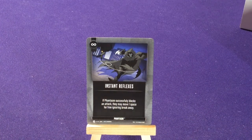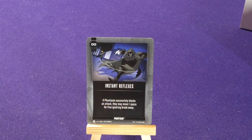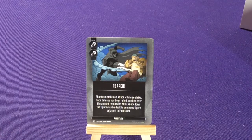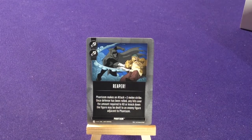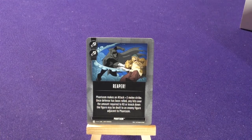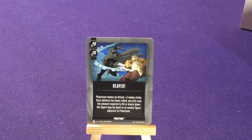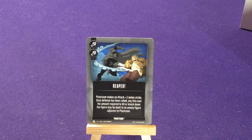Instant reflexes. If Phantasm successfully blocks an attack, they may move 1 space away, ignoring breakaway. It's kind of the same way with the villains, who all have something that's like, do this, heal 2 and roll battle dice, right? It's like if they just would have called that the heal ability. So, oh, this person has heal. Heal means do this. Because there are so many other things you have to look at a second sheet for to try and remember, like what terrain does what, how that interacts, what crouch, climb, leap do. So would it have been that hard to just consolidate some of those abilities, and you could just quickly look and be like, oh, this guy has heal, I get it.